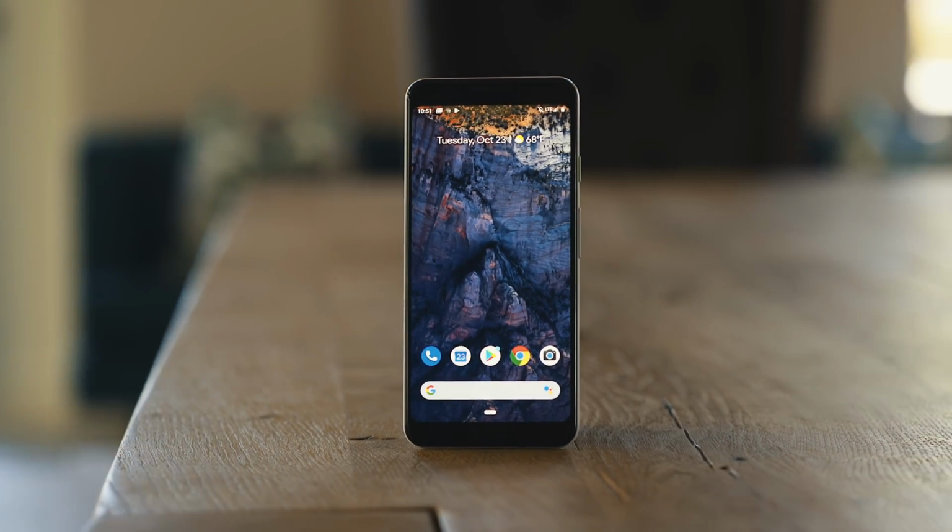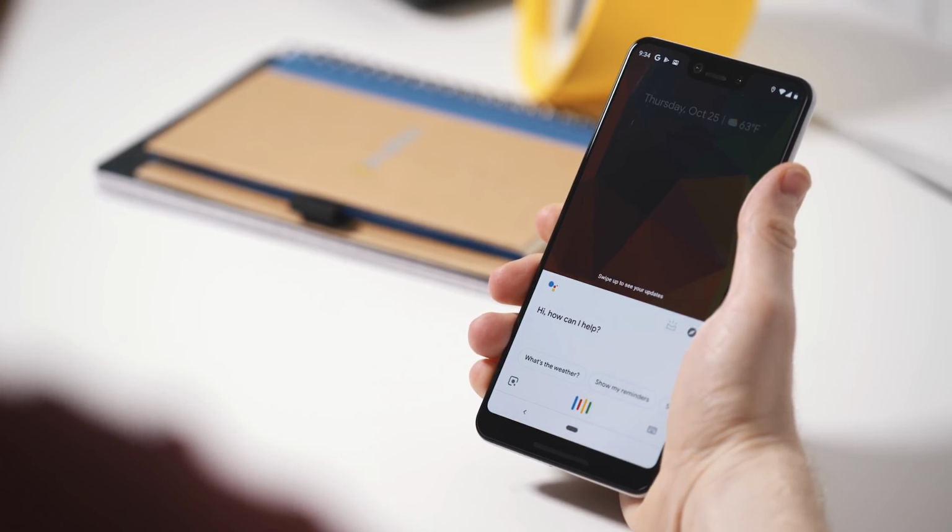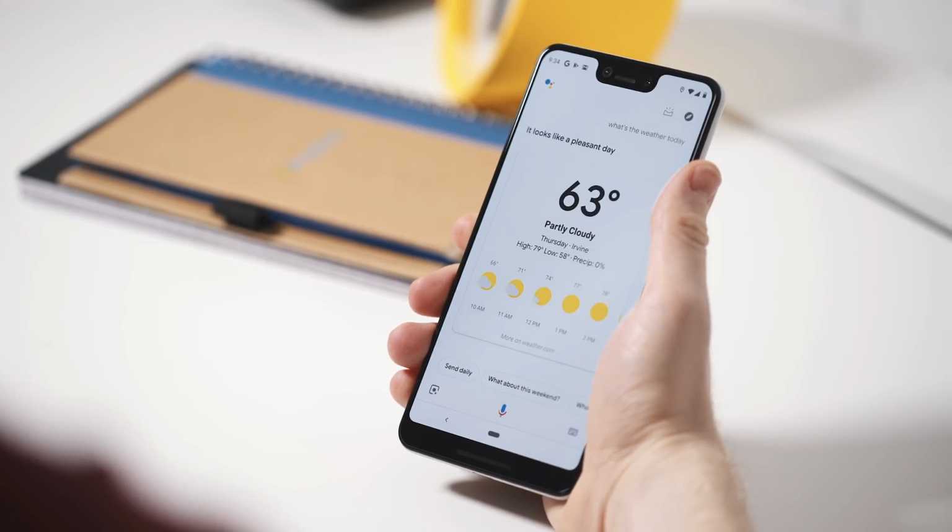So it's got this squeeze for Google Assistant, and that's a feature to easily laugh off. Heck, I've been laughing it off since HTC debuted it a few years ago, but in the last week of using the phone, I started using it, and I found it kind of useful.